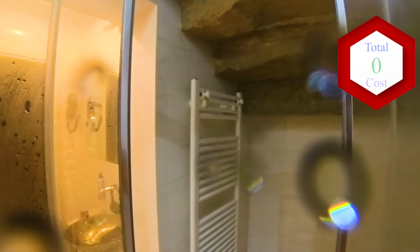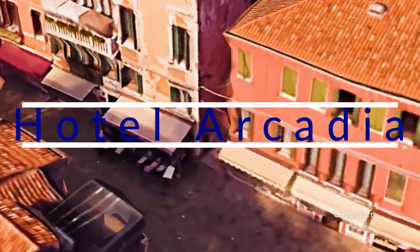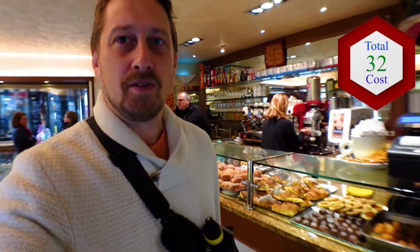Now that we're dressed and ready, it's time to leave Hotel Arcadia and find said traditional Italian breakfast. And we're loose. All right, leave the hotel, turn left onto Rio Terra San Leonardo. You're gonna find a pastry shop or cafe about every 10 feet, so hop into the first one you see. Gotta start traditional: cappuccino, do the croissant.